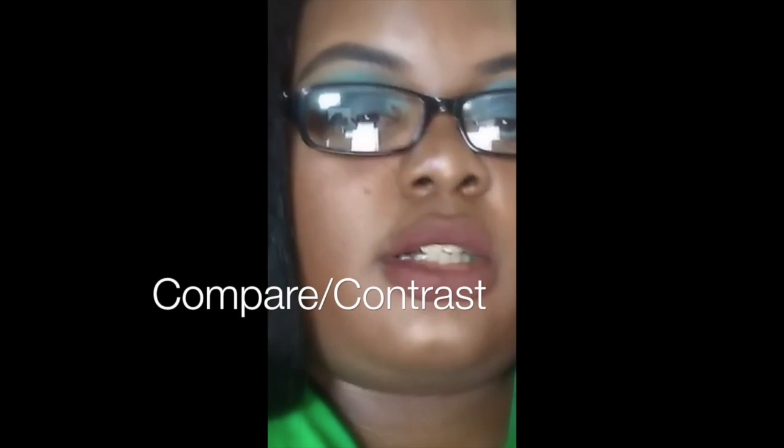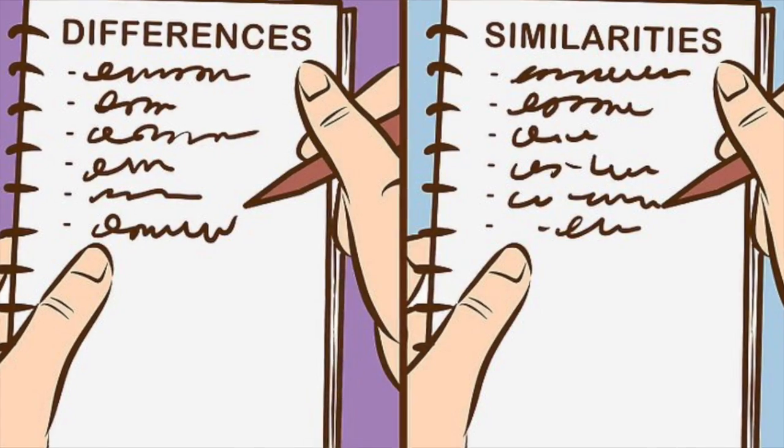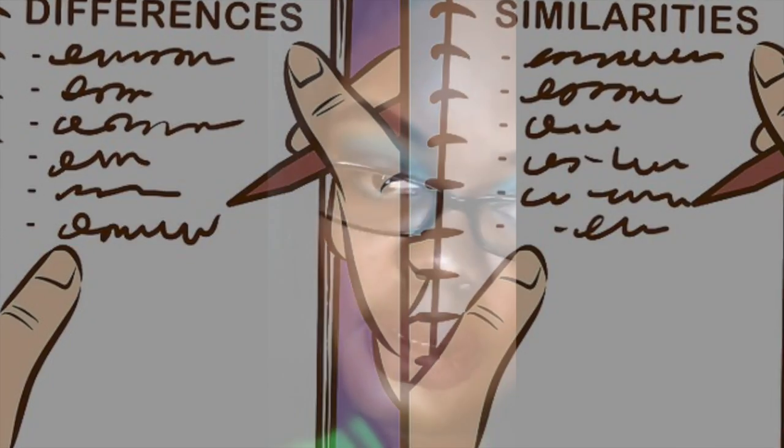The next is going to be compare and contrast. Compare and contrast shows how ideas are alike or how they're different from each other. When an author is using both similarities and differences, a combination occurs, and that is called compare and contrast.